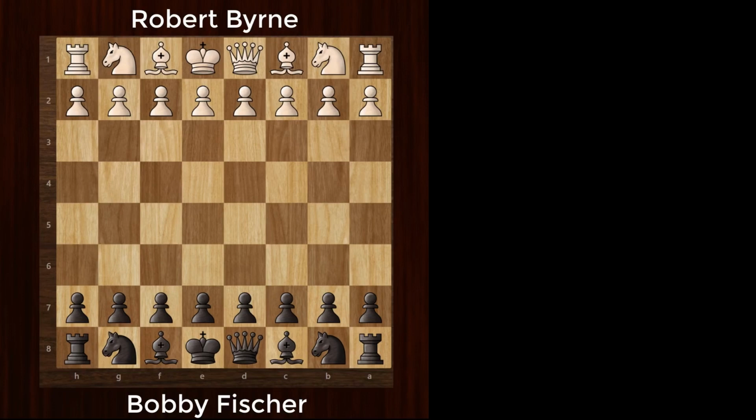Bobby Fischer too was on a winning streak, having won all his 10 games before this, so he was also on a roll. Robert was playing as white and Bobby Fischer was playing with the black pieces. So after the first few moves, we have the King's Indian on the board.